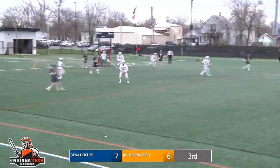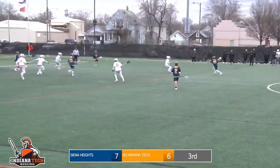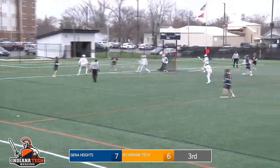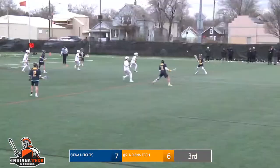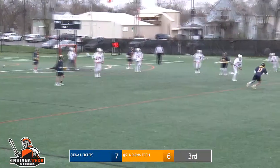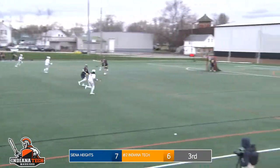So, man up here for the Saints, looking to make it two goals once again. About 4 minutes to go at the time of the penalty. It was a slash to Tubals. That was Moore for a moment, and looking for him was Siz Medea. It went through his legs. Now here's Indiana Tech.